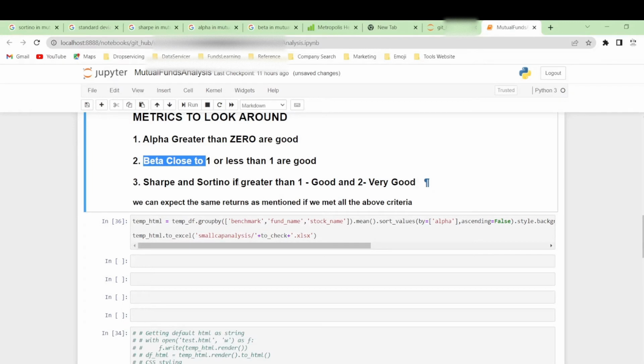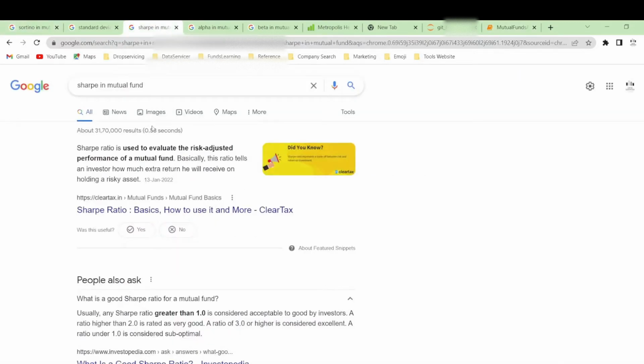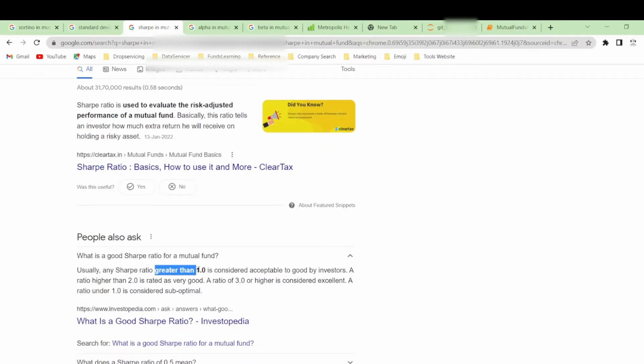Sharpe and Sortino. These are used to evaluate the risk-adjusted performance of the mutual fund. A good Sharpe ratio should be greater than 1. So we have to choose the mutual fund whose Sharpe ratio is greater than 1.